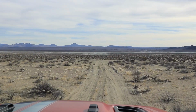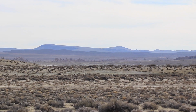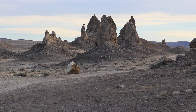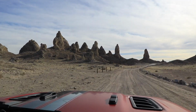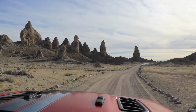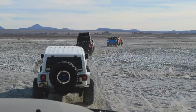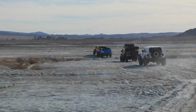The Trona Pinnacles are spectacular geological formations that stand out like statues across the landscape. There are over 500 pinnacles, and some that are as tall as 140 feet. And they are mostly composed of calcium carbonate and are slowly beginning to crumble into the dry lake bed. Several movies and commercials have filmed out here primarily due to the unique alien-looking planet landscape. All right, now, time to go find an epic campsite.